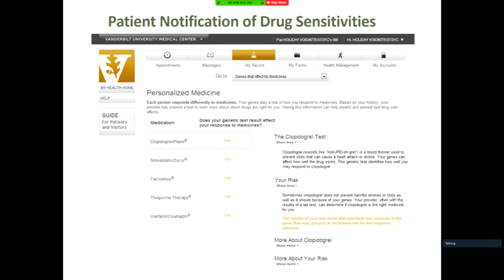We also, I just want to make a last point, which is that we do try and get these results to patients. This is through our patient portal. And so I don't know if this is completely adequate in terms of educating them about their pharmacogenomic results, but it is a very scalable way for patients to get access to results so that if they go outside of our institution, they still have a way to refer back to the kinds of genetic variants that we found.